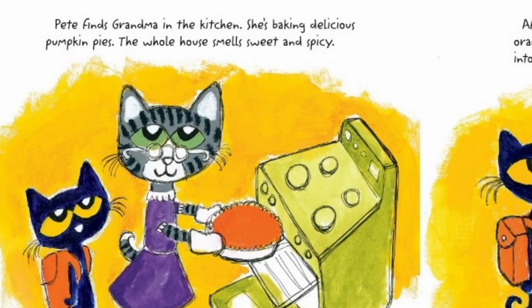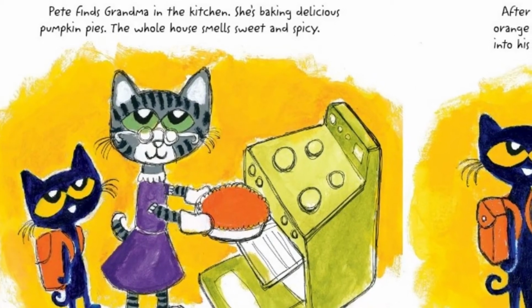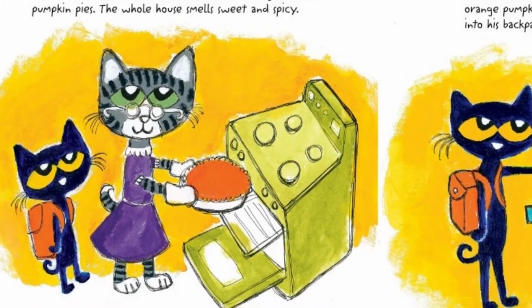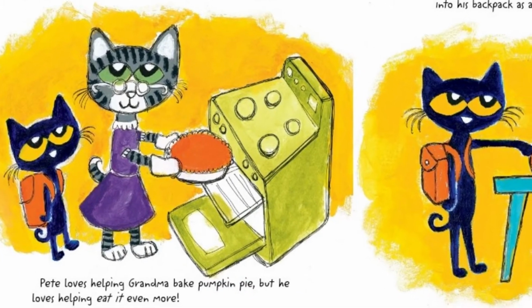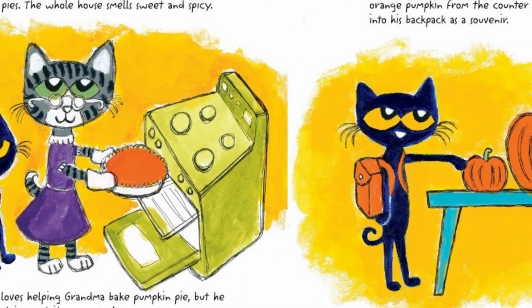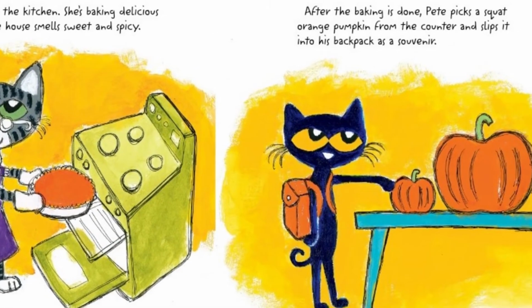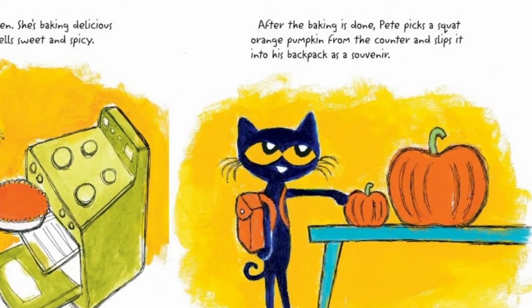Pete finds Grandma in the kitchen. She is baking delicious pumpkin pies. Yum yum. The whole house smells sweet and spicy. Pete loves helping Grandma bake pumpkin pie, but he loves helping eat it even more. After the baking is done, Pete picks a squat orange pumpkin from the counter and slips it into his backpack as a souvenir.